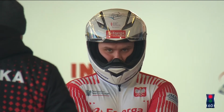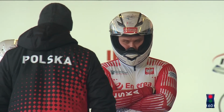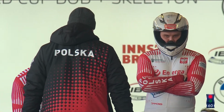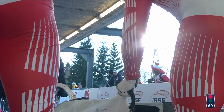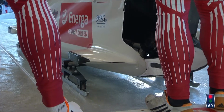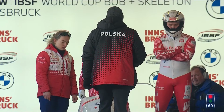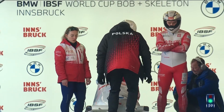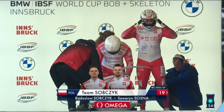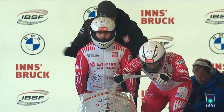So, 25-year-old driver Radoslav Sobczyk and his 20-year-old brakeman Severin Sosna. They made their debut last week in La Plagne, and didn't travel to Beijing. 11 starts in Europa Cup in two-man and 2 Junior World Championships before he made his World Cup debut. Started driving in November 2021, so we're now 2 seasons in. So these guys are relatively inexperienced. His brakeman has only 9 two-man races under his belt, and those 2 Junior Worlds as well. So they've worked together well, clearly. They're both very young, still in the foothills of their career.